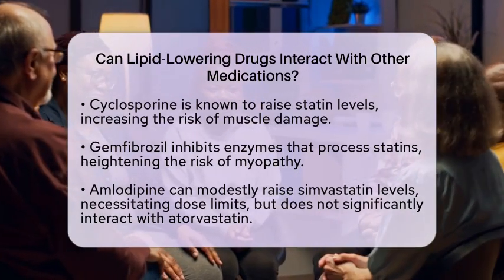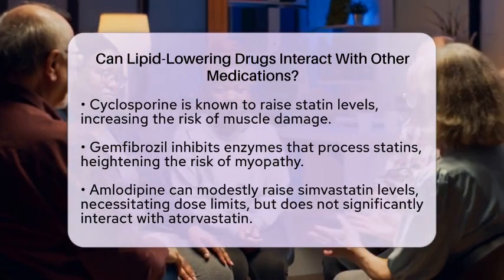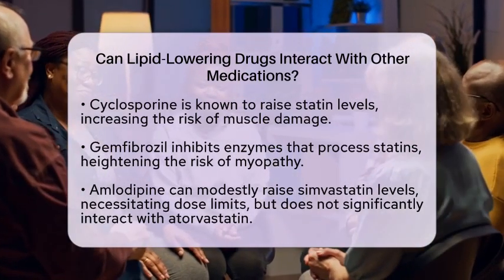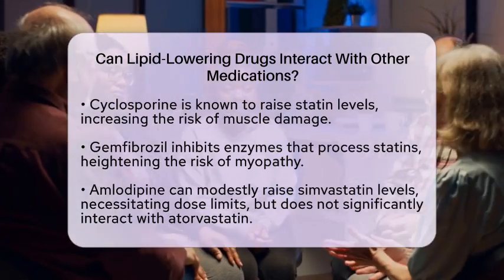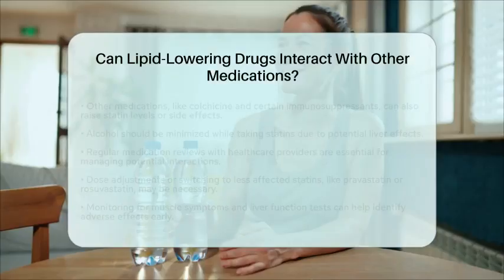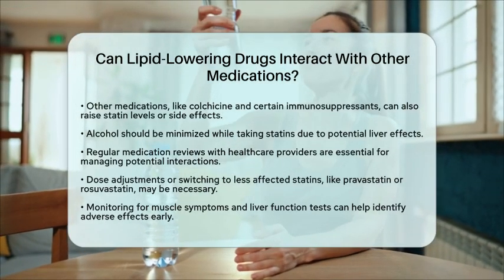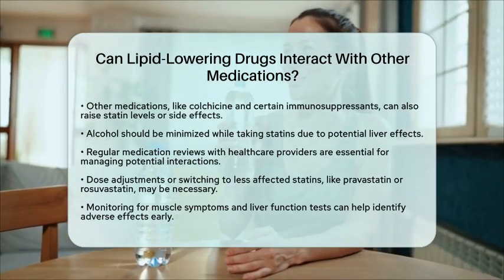Alcohol consumption should be minimized while taking statins due to its effects on the liver and cholesterol metabolism. For patients on lipid-lowering therapy, it is essential to regularly review all medications with a healthcare provider. This helps identify potential interactions and manage them effectively.